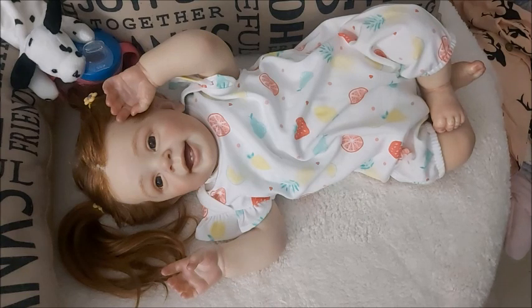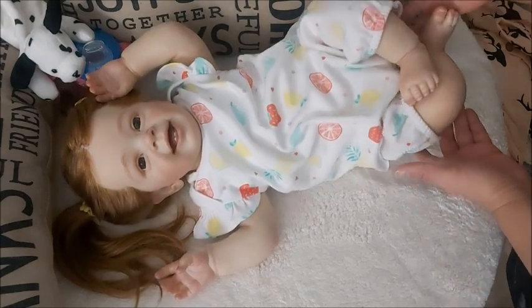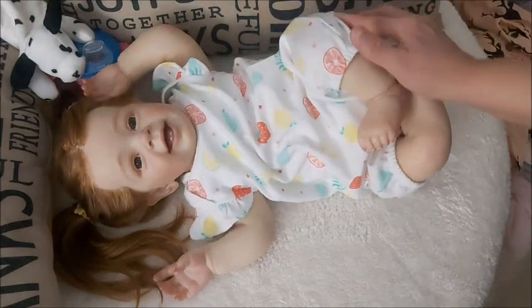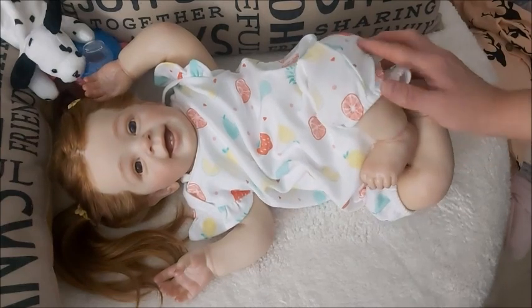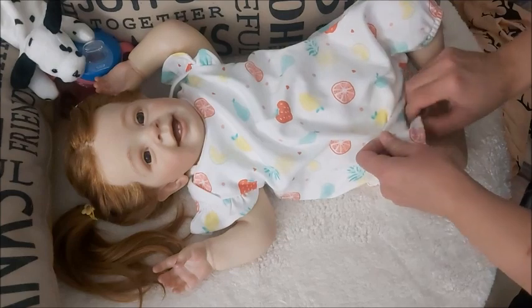But yeah, anyways, I have Jennilyn here and she is going to go outside and experience the snow. I'll just put her in the car seat and I need to brush off my truck. You'll see that. But first I have to get her changed because she is wearing this beautiful summer outfit that she came with. But I do have a winter outfit for her.